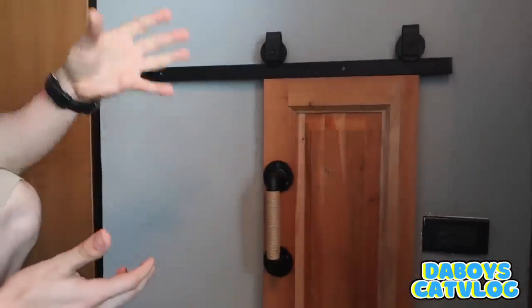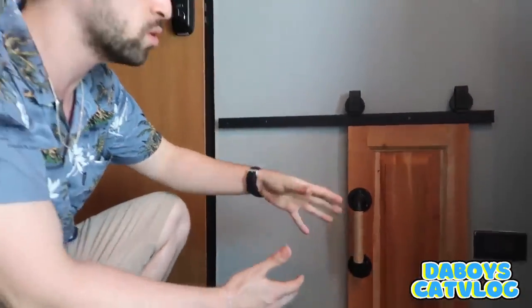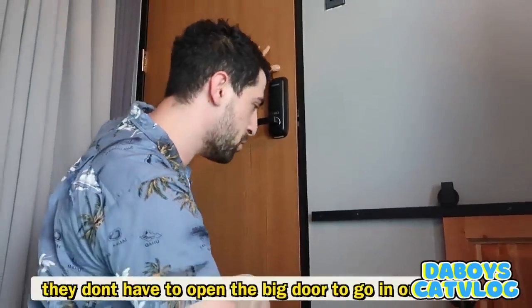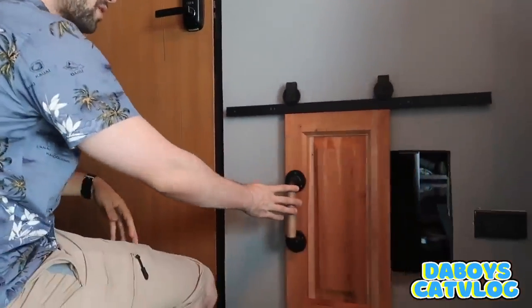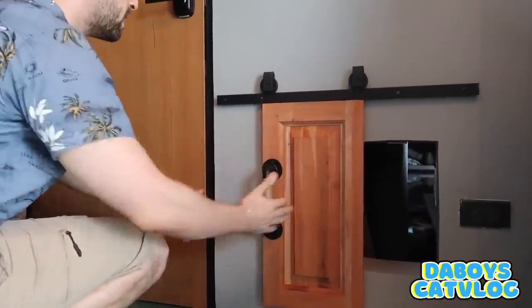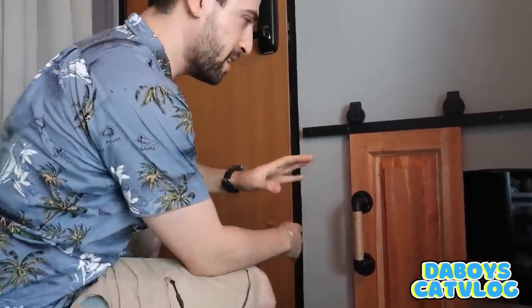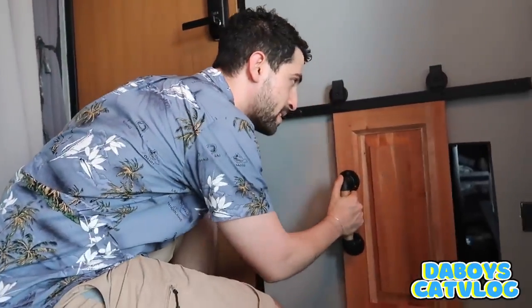So it's very practical to have a door like that connecting between their room and my room because of the accessibility. So they don't have to open the big door, they only open the small door. So look at the difference between how small this is and how big this is. Imagine I open the big door just to let my small cat go out, it's not practical. So we customized this door.